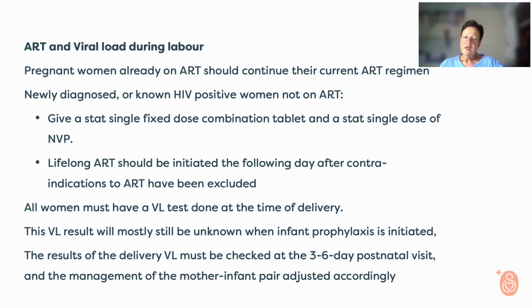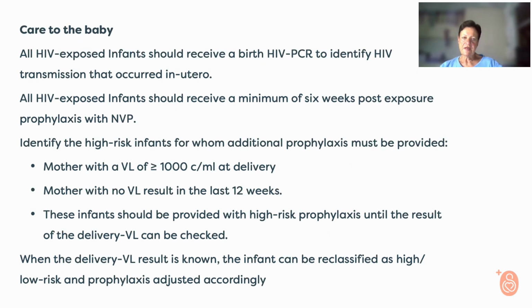And the results of the viral load must be checked at the 3 to 6 day postnatal period to make sure that the management of the mother and the infant has been adjusted according to the viral load, and her ARV drugs, etc., adjusted to that.